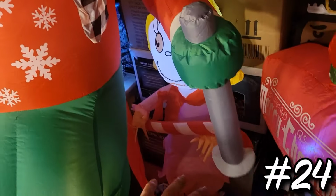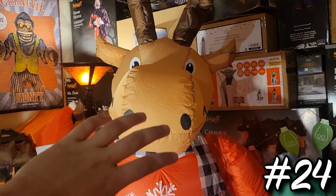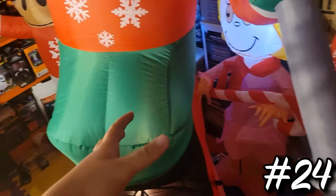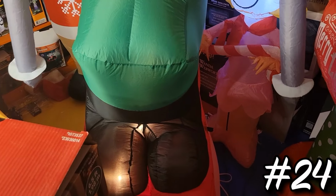Now, unfortunately with this guy, I did accidentally cut a little hole in him. I was able to fix it right there, as you can see, and it holds up pretty well, so that's awesome. But yeah, he's got that cool moose looking head up there. Then I love the Christmas outfit he's wearing and everything, like the pose of him. Overall, he's an awesome inflatable, definitely my biggest one, I would say. But yeah, he is just so awesome.